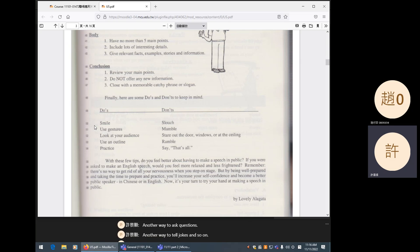So body language is itself a consistent system of communication. And so using body language when you are giving a speech can help your audience understand your speech.